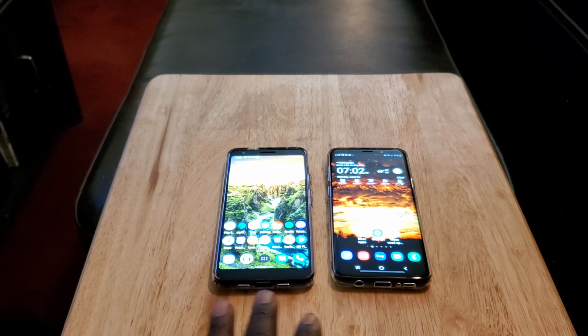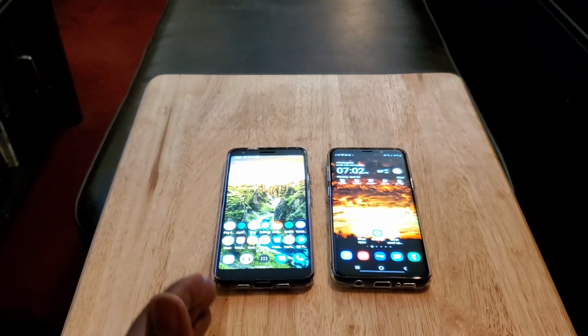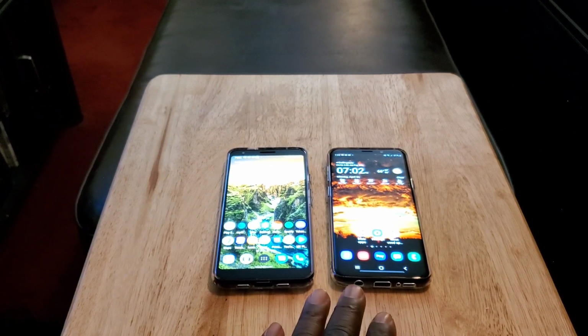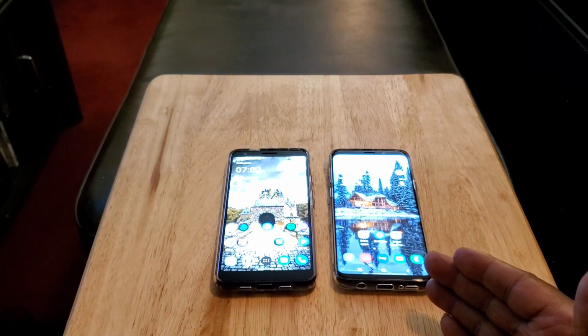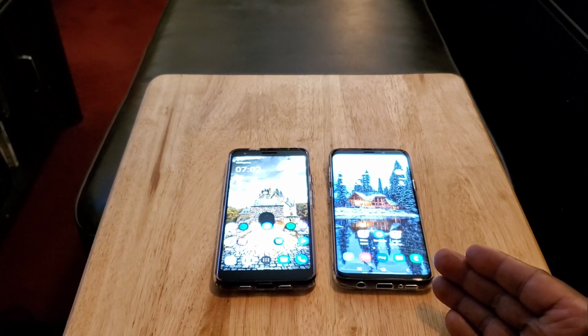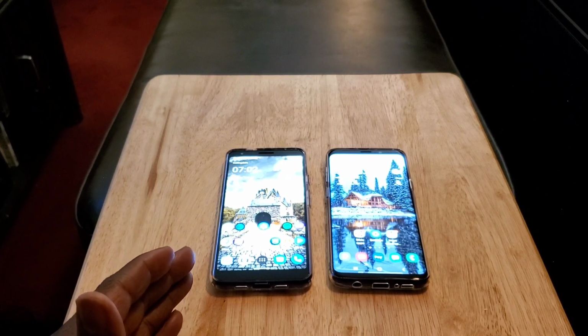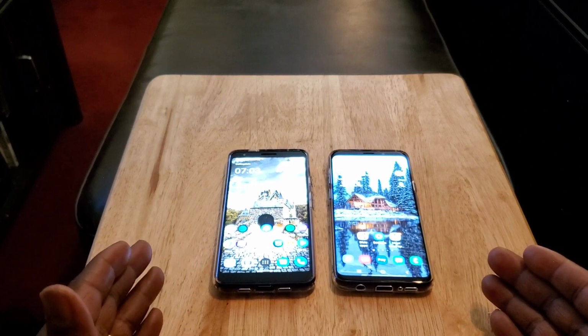Now, I like the cameras in both, but if it's just about the pictures, it's going to be the Google Pixel 3 XL. But if it's about the video and all the shooting modes and all the options, it's going to be the S9 Plus. So I'll say this, you can't go wrong with either device. Both are great devices in their own right, and it's going to depend on what you want. Is it all about the features and the modernization of the phone, or do you just want a streamlined stock Android experience? It's going to depend on who you are, what kind of person you are, what you need out of your phone.